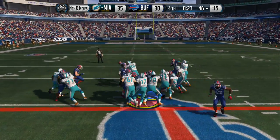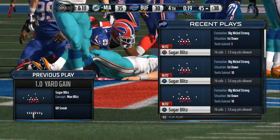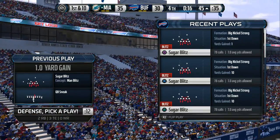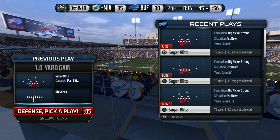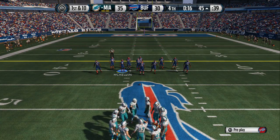Tannehill will ride the surge. In the end, it picks up only a yard. Anytime it's fourth and short, the defense, the first thing you've got to be ready for is the quarterback sneak. Stack everybody inside. Make them run outside. They don't do it, the quarterback gets the first down on the sneak. First down here after the run.